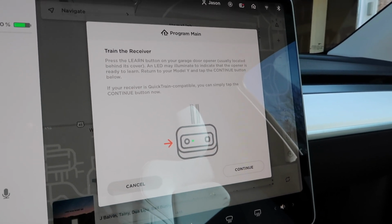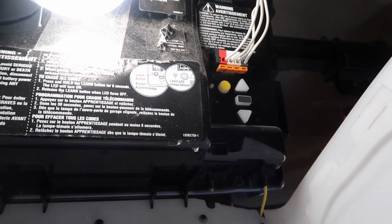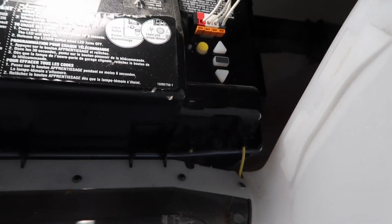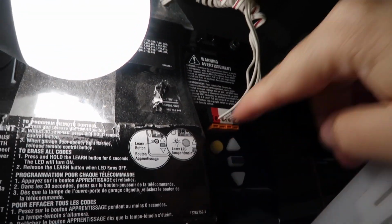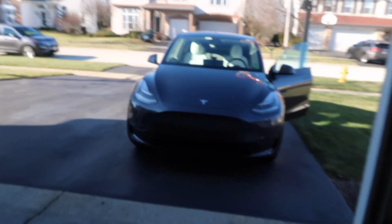So let's go press the train button. Alright, so I'm at my garage door opener now. I believe that yellow button is the train button. So we're going to push that button, and the light comes on. Now we have to run back to the car and press continue. Let's see if it works.